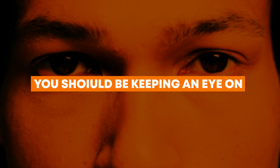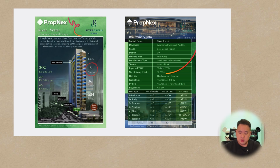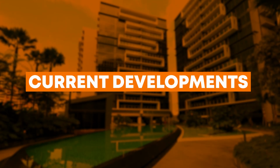With all these launches upcoming, which is the most affordable, which is the one that you should be keeping your eye on? Rivergreen is just a single block development, and the developer is Wing Tai. So a single block with 15 stacks altogether, 36 stories, and in total 524 units. What we are going to look at today is the sizes, and we are going to do a comparison with the current developments in the market right now. How are they performing? Whether or not you should be buying into Rivergreen.